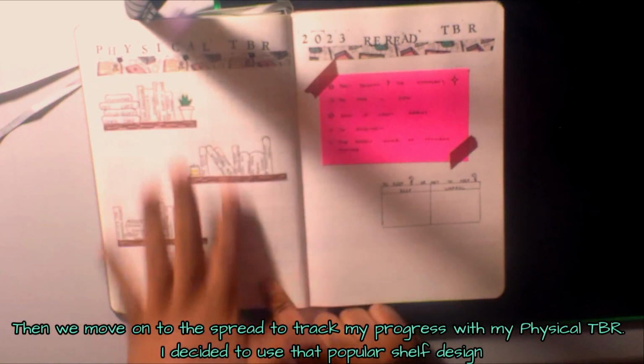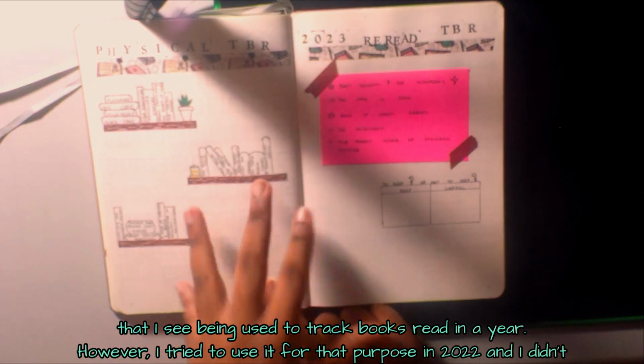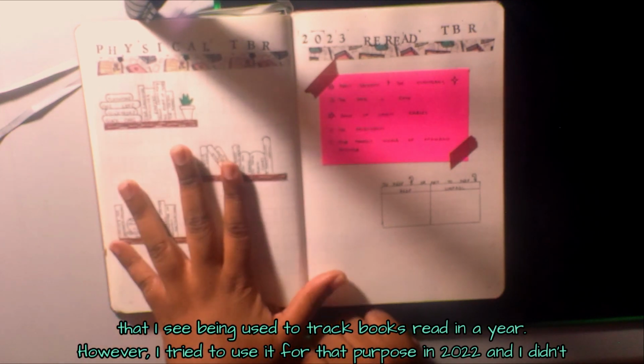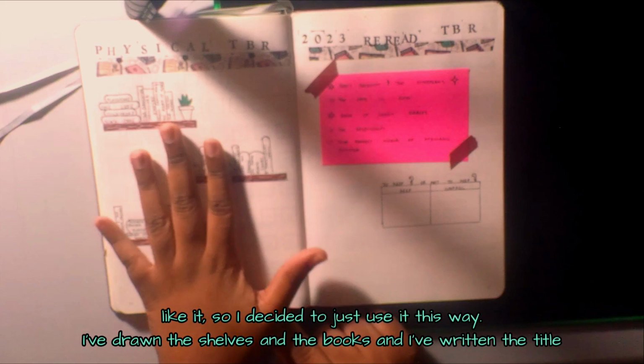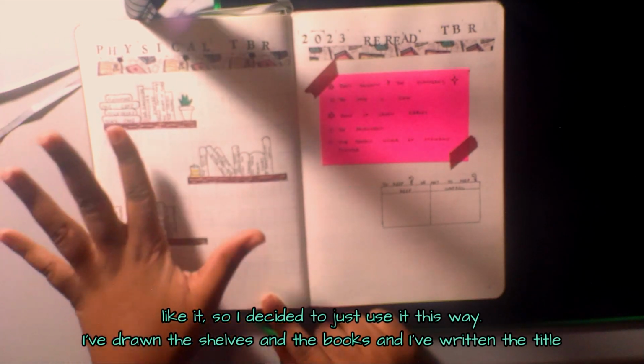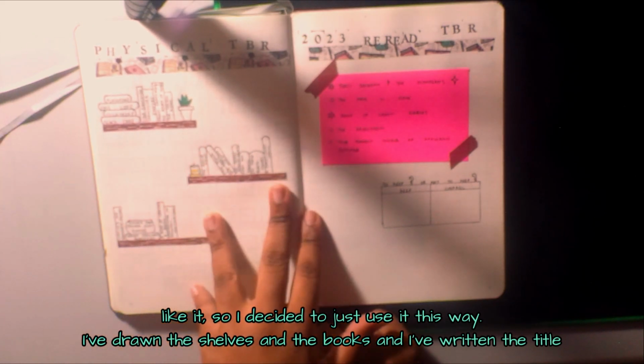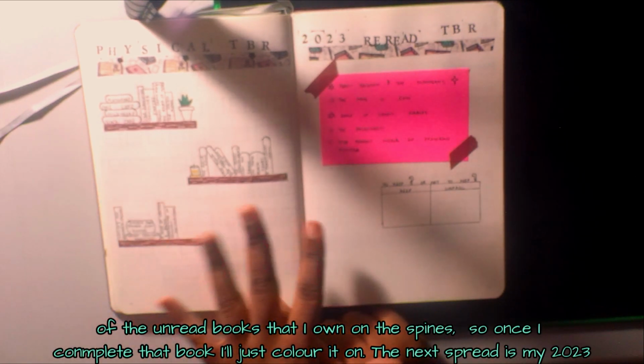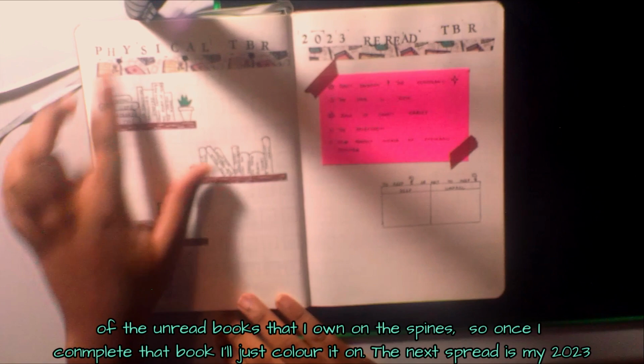I decided to use that popular shelf design that I see being used to track books read in a year. However, I tried to use it for that purpose in 2022 and I didn't like it, so I decided to just use it this way. I've drawn out the shelves and the books and I've written the title of the unread books that I own on the spines. So once I complete that book, I'll just color it in.